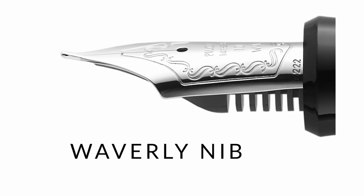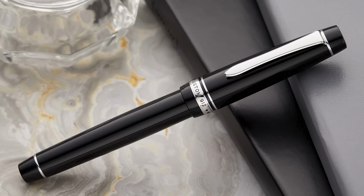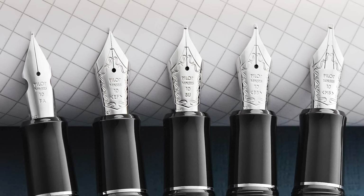So joining the super fun FA nib, again, my favorite, were nibs like the Waverly, the postable nib. Posting or postable? I can never remember which one it's called. I think it's posting. Okay. But there were a lot of fun ones in there, and a lot of them were nibs that you just can't find on other pens, not in the US anyway. So that was a big deal, and I think a lot of people got excited about that. The pen itself is still just kind of a plain black pen, but it's now compensating for potential lack of pizzazz visually with a lot of pizzazz in the writing performance department.